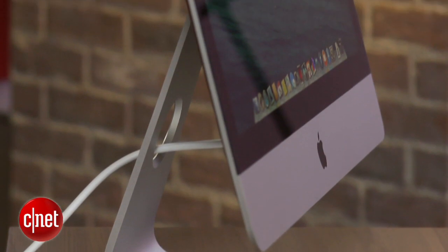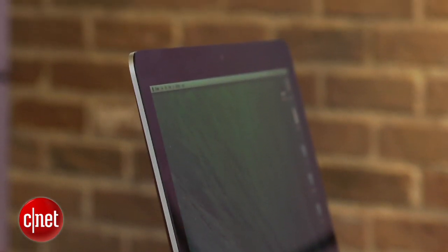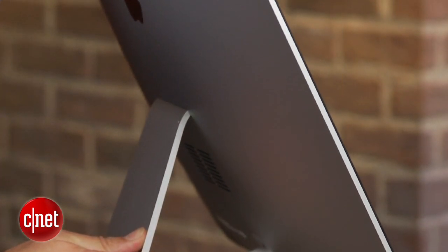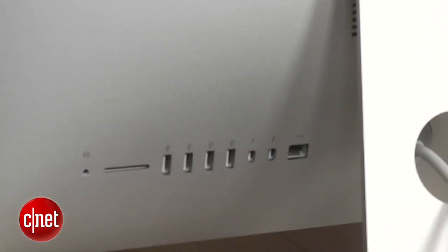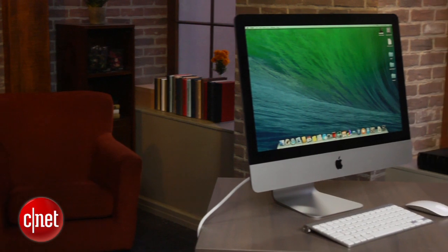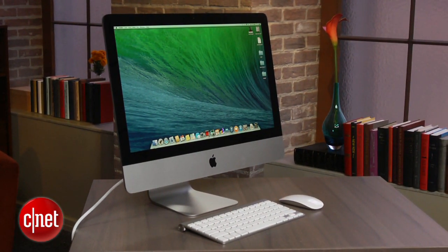You still get the great design and construction, still very thin here at the edge, kind of bows out a bit in the middle, adjustable hinge like this, and a pretty generous selection of ports in the back, including 4 USB 3.0 ports, 2 Thunderbolt ports that double as mini DisplayPorts, and an Ethernet jack. And of course, if you're using Wi-Fi, you just have that one single white power cable coming out of it.